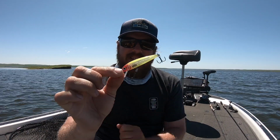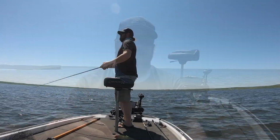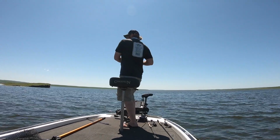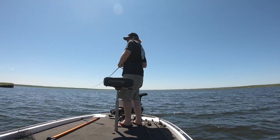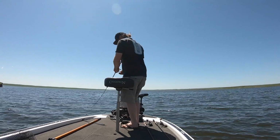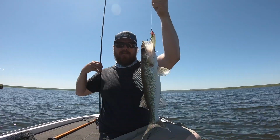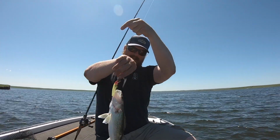Rather than sitting down and dealing with it, I think we're gonna thank whatever local left this Rapala in the back of that first smallmouth. Let's see if we can't catch a fish on it. Well, it took one cast, but it's not the right species. We'll keep going. Gotta get that smallmouth. You booger.